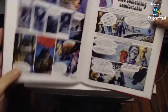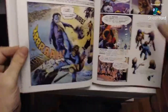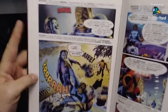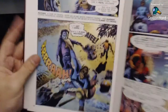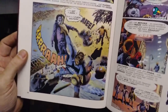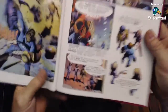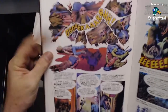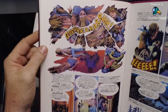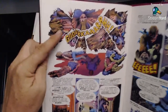Outstanding, really outstanding. Change into something comfortable is what this story is. And these kids who are trick-or-treating think this guy is wearing a werewolf costume, and of course that turns out not to be true, and he tears him limb from limb. That shot there is beautiful. And again, a page like this, taking care of those thugs on the street. Amazing stuff there.